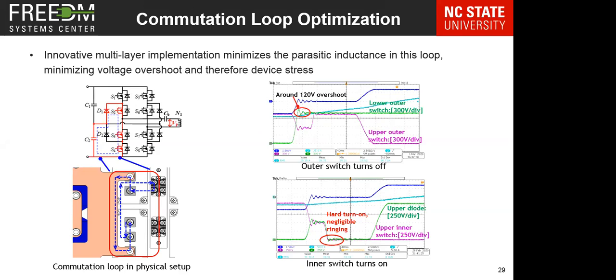And we can also observe the inner switch, which is the worst case I'm showing here. For the inner switch, it is a hard turn-on situation, and at the turn-on moment, the oscillation here is very negligible, which means the loop inductance is also very small. So based on this design technique and principle, we can manage to regulate our loop design and make sure that it is within the acceptable level.